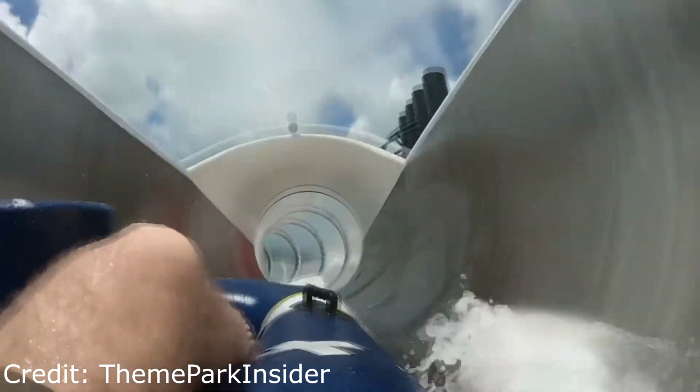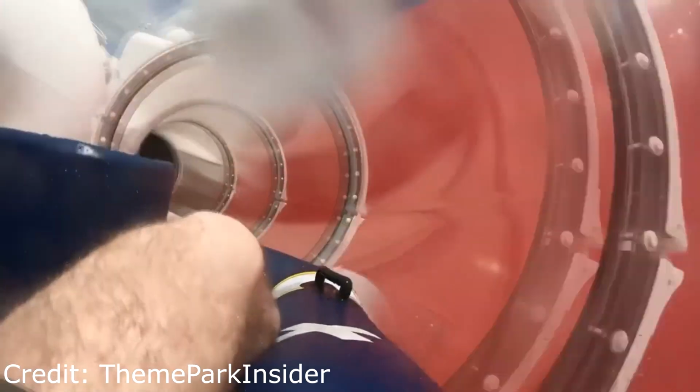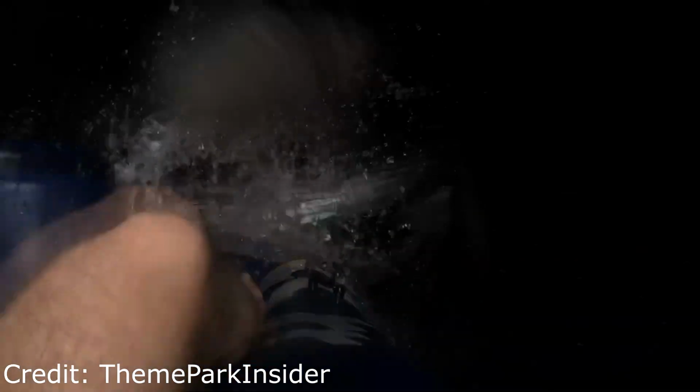The ride itself is fun, but like I said, it's a minute long, and 30 seconds of it is spent just going up the lift hill to actually get to the slide portion. But it is a lot of fun.